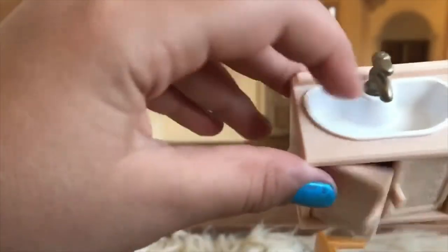And we have this little sink right here. Oh, and these open. Look at that, oh, that's so cute. Pipe going through. Boop. And it has little flowers right here. I can't believe that. Oh my gosh, it's so cool.